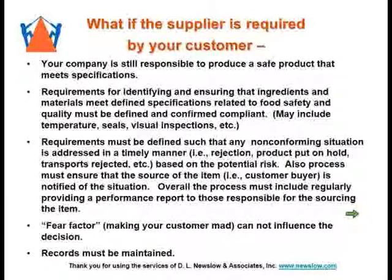Many times there are means to report if ingredients are rejected or there are problems with ingredients or packaging, but just as many times the service suppliers are forgotten about. We're told we have to use this pest control company, but they never come on time, they don't do a good job, and things aren't right. But we don't have any choice because corporate says we have to do that. It's your responsibility. If you have a recall or something goes wrong and it's traced back to poor pest control, guess what happens then? So you can't have a fear factor. Making your customer mad cannot influence, or making the supplier mad. You've got to report up.